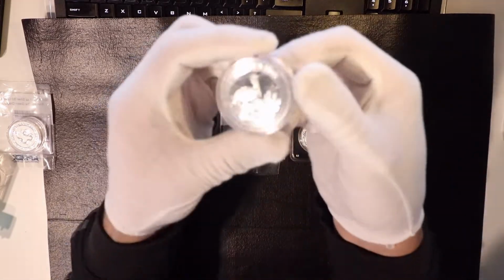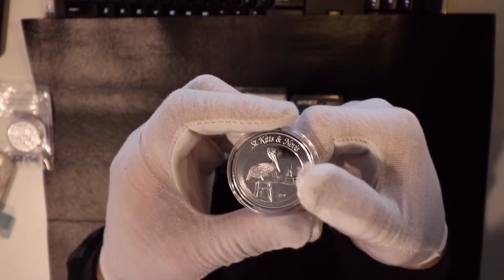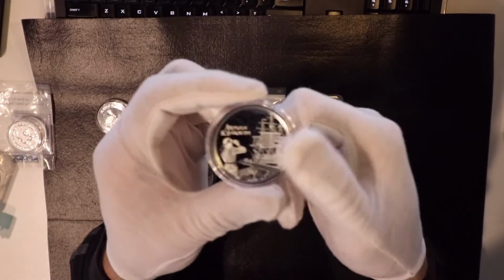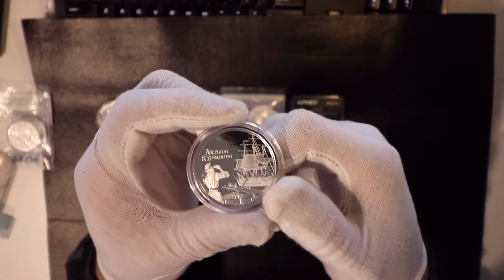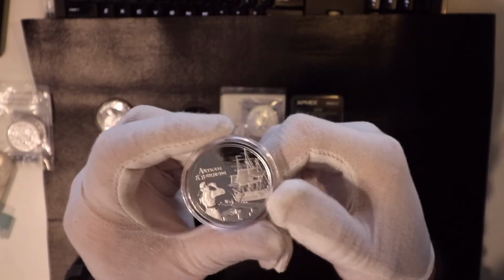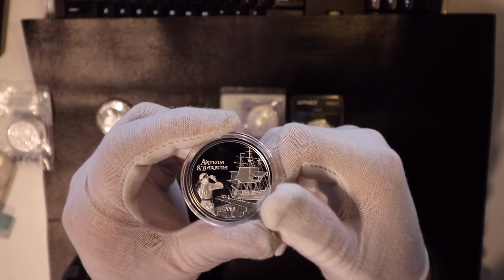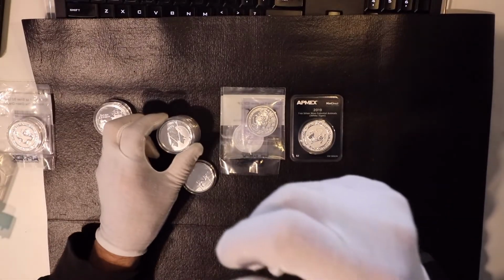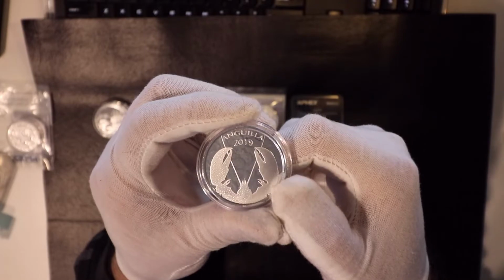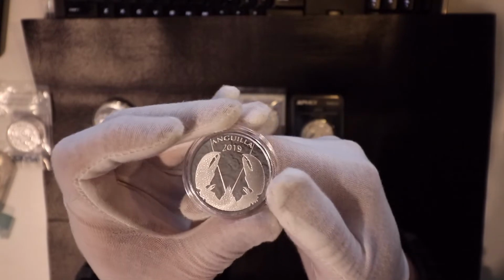What do we have here? This is Saint Kitts Nevis. This is Antigua and Barbuda. By the way, the backside is the same. They are collectible items. They are not in high demand, but people do like them. I like them because I collect them. This is Anguilla, 2019. Very simple, a straight design. Kind of like it.